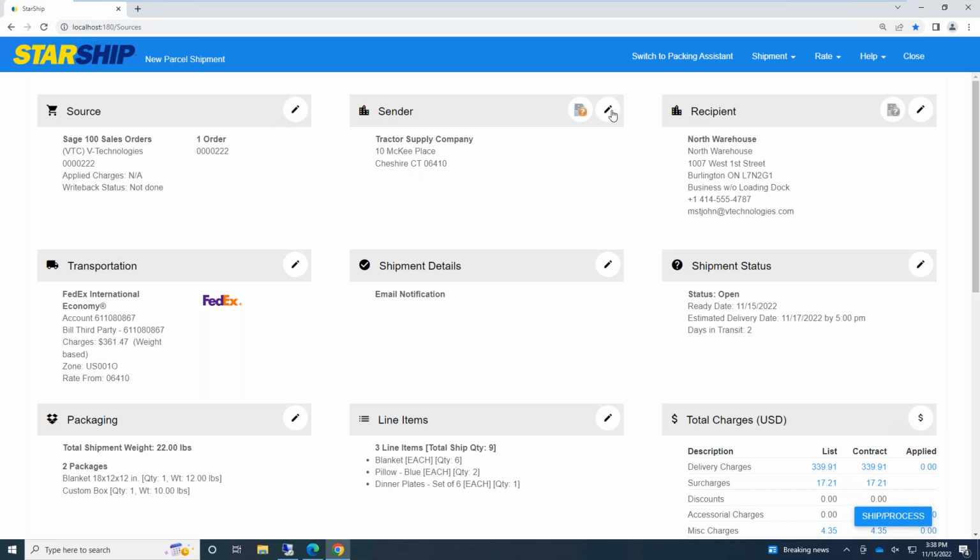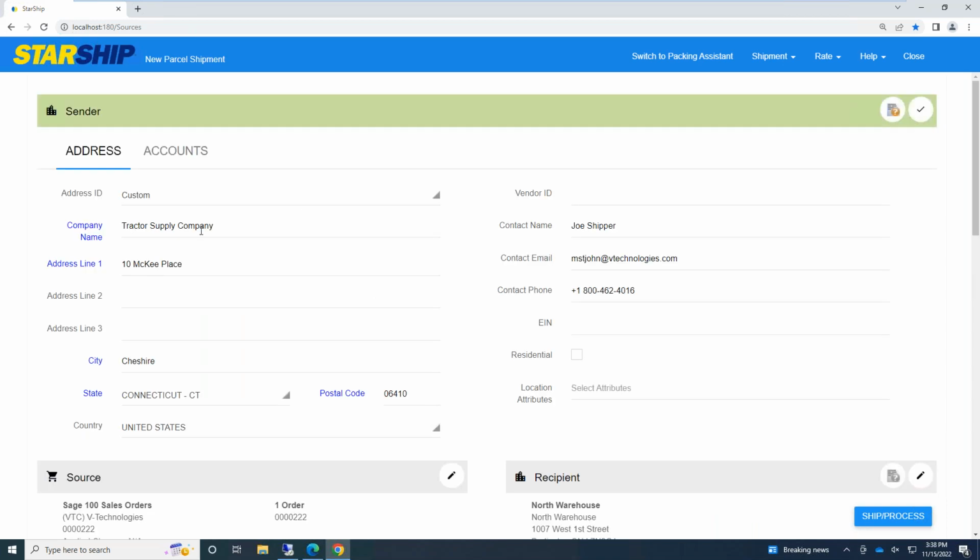Here's my sender information. As I mentioned, I had this one set up where Starship automatically knows it's a blind drop shipment for Tractor Supply Company, so it's automatically changed my company name. We do support just changing company names, or if you want, it can be a different name and a completely different address. All right. So again, just things we can do to help streamline that so the shipper doesn't have to manually come in this drop down and make any changes.